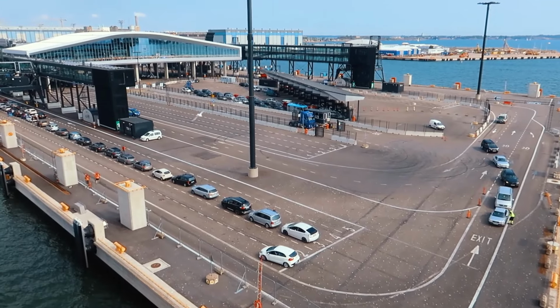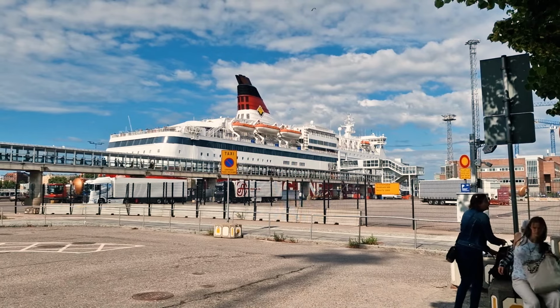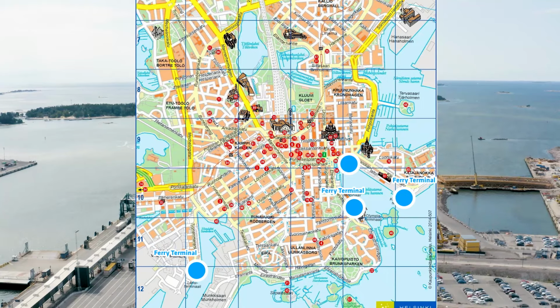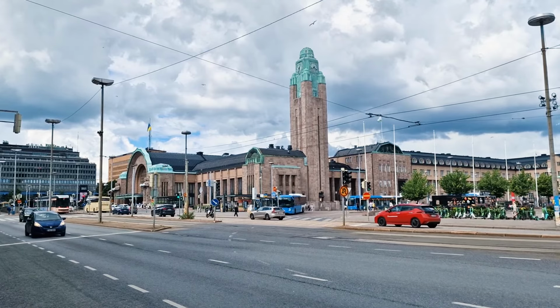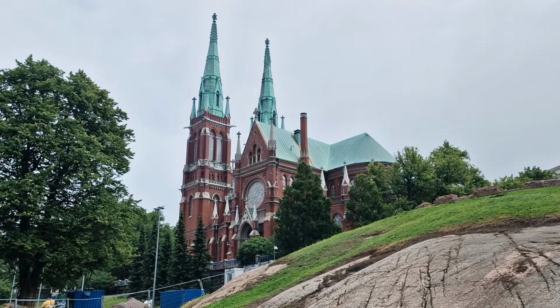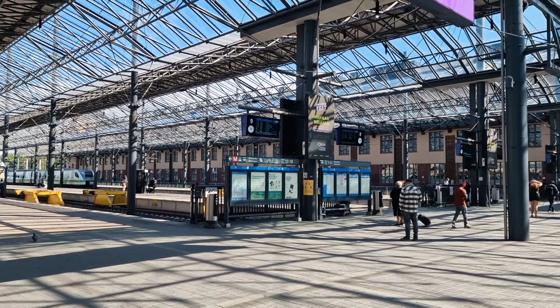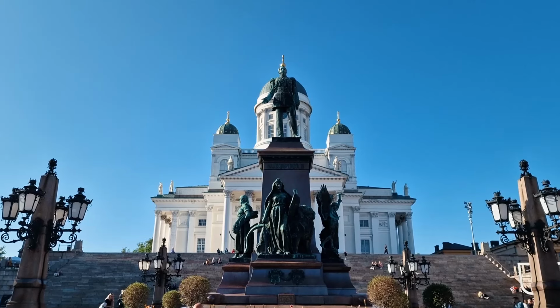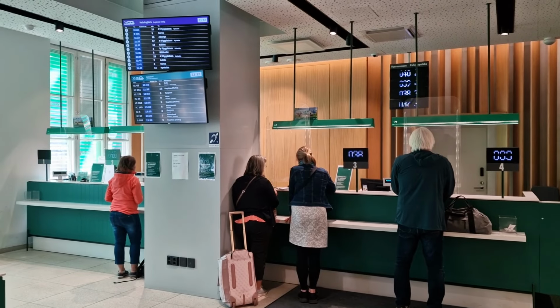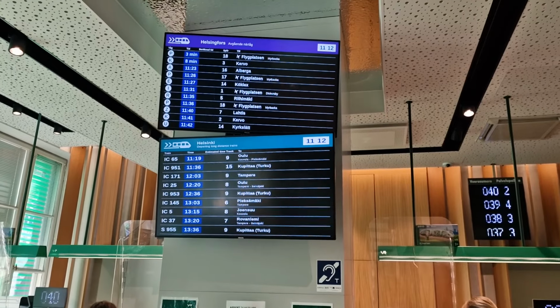Helsinki is also a massive port city, so if you're on a cruise, you'll arrive at one of the port terminals located on the map here. When you've arrived, you'll probably notice that you don't need public transport in order to get by. Especially if you stay somewhere around Central Station, most of the big attractions are within walking distance. That said, if you do want to use the public transport system, it's dead easy.